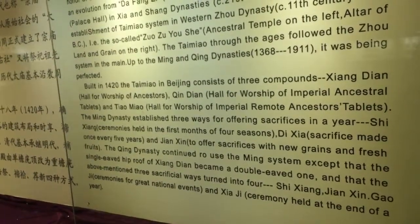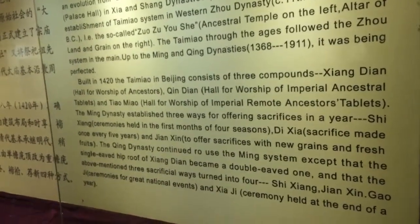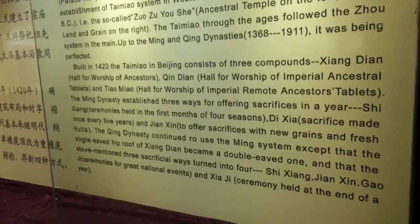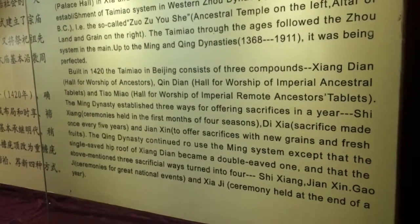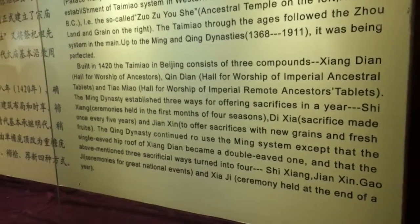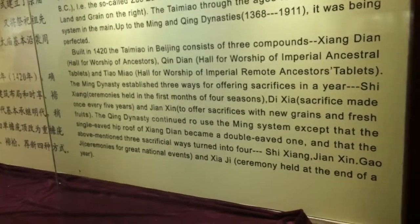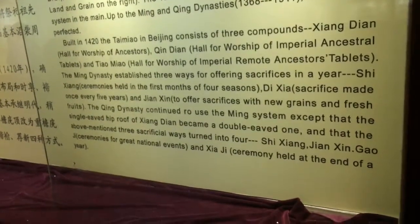Di Xia, sacrifice made once every 5 years. And Jian Xin, to offer sacrifices with new grains and fresh fruits. The Qing dynasty continued to use the Ming system, except that the single eave tip roof of Xiangdian became a double eave one, and that the above mentioned 3 sacrificial ways turned into 4. Shi Xiang, Jianjin, Shin, Gao Ji, ceremonies for great national events, and Xia Ji, ceremony held at the end of the year.